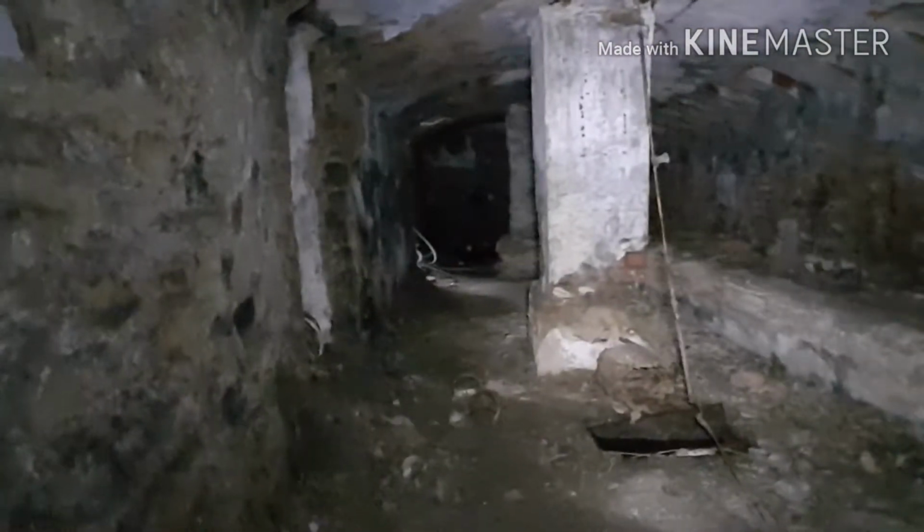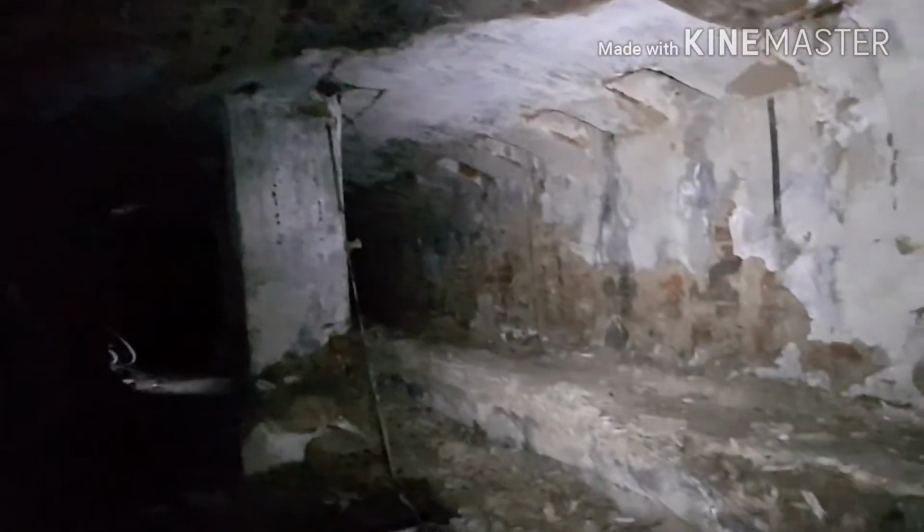These stairs are a bit steep. Oh, can you just connect it as well? Wow. Yeah, we're talking here. Oh, wow, yeah. Dangerous. Jeez.